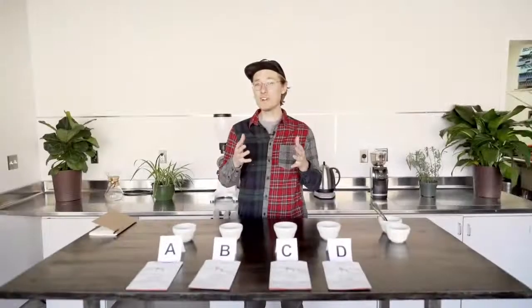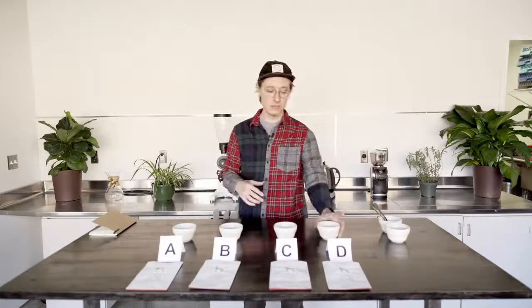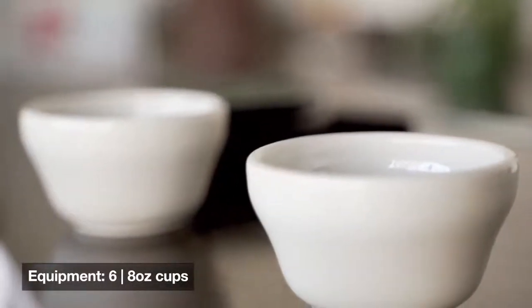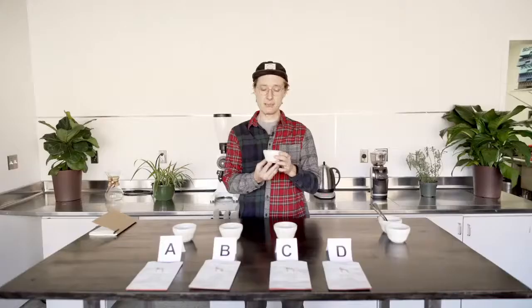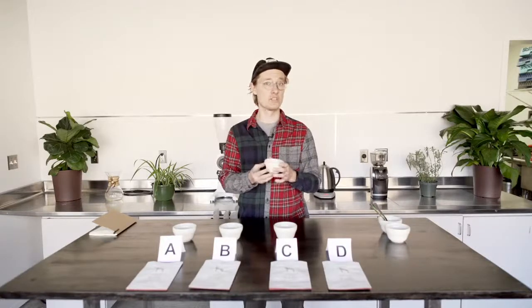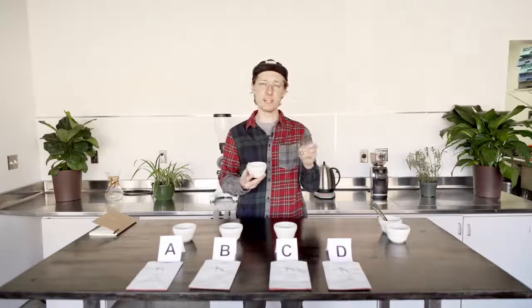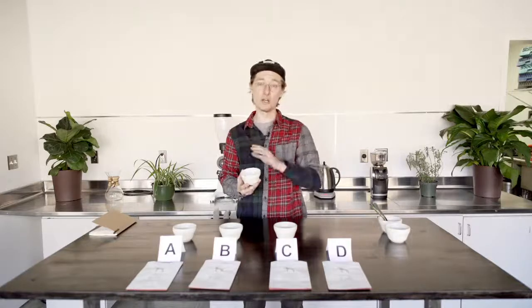All right, so what is the equipment we need for a cupping? Well, you need a cup. Specialty coffee companies, there's a bunch of them that have specific sized cups, but basically an 8-ounce ramekin or some kind of tumbler will work just fine. Really, you can do it in any cup. It's just about making sure that ratio is consistent, beans to water ratio, okay?